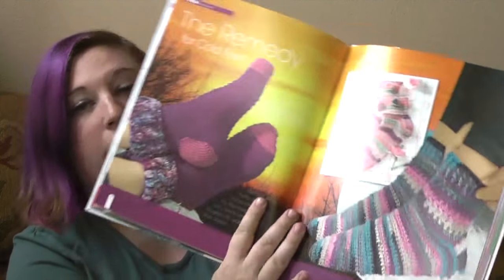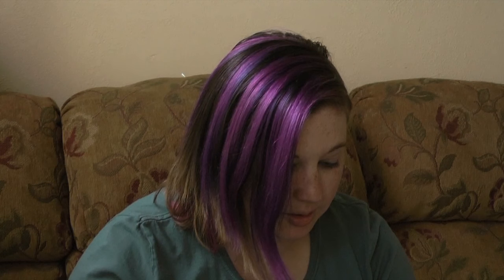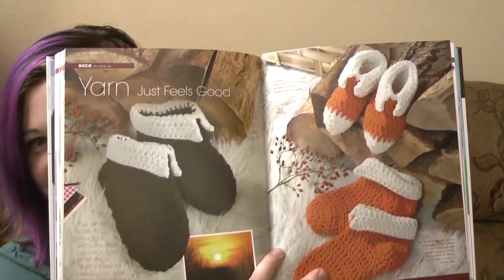Then we get into the crocheted stuff. Most of these are more slipper looking, like they look like slippers and not socks, but there are also socks in here. And they give you lots of information about how that all works, which I like. Yarn just feels good. Thank you, book. Thank you for letting me know how yarn feels. It feels good.